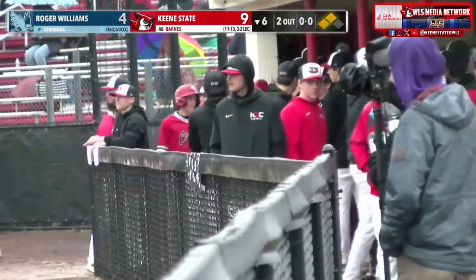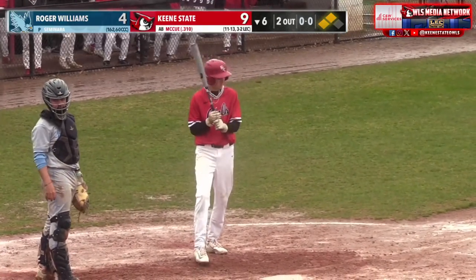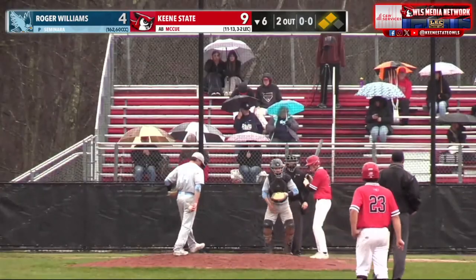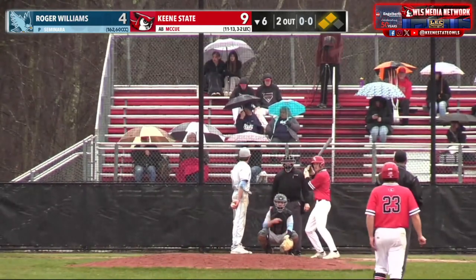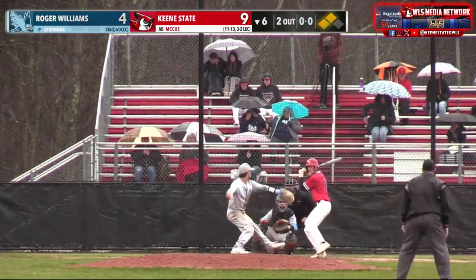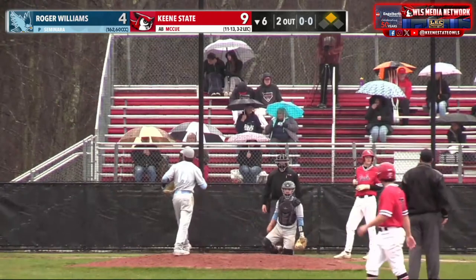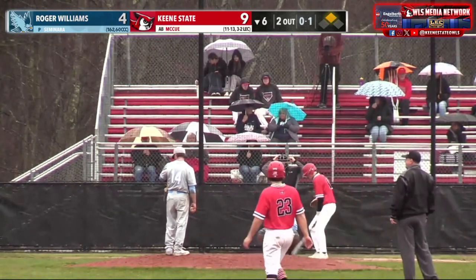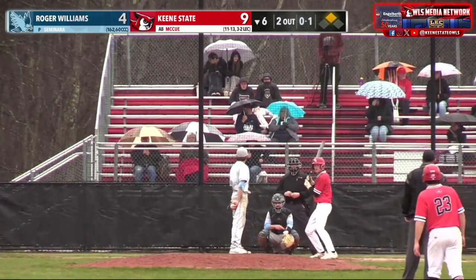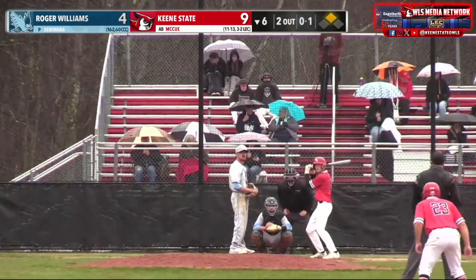Next up is going to be number 12, McHugh, for the Keene State Owls. Spring still isn't letting up, but these players are not letting it get to them for sure. It is strike number one, right down the middle. Now the rain is getting harder. I'd hate to be out there personally, but they are doing real good out there.